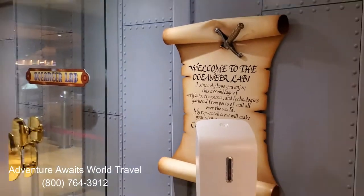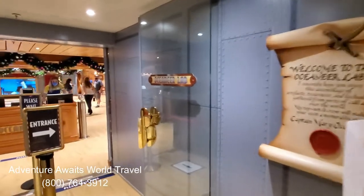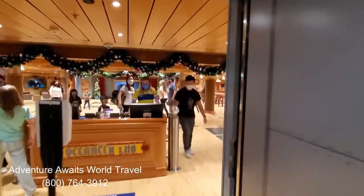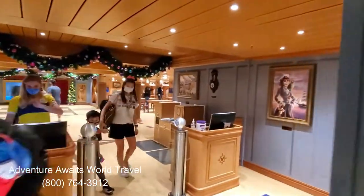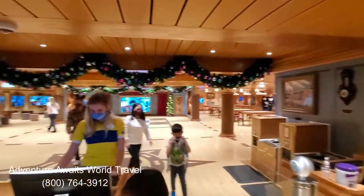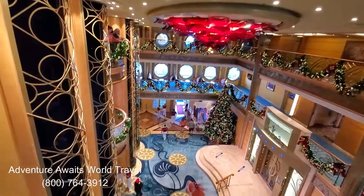Moving up to Deck 5, we'll start with Oceaneer Lab, which is toward the front of the ship and provides childcare and entertainment and enrichment for children 3 to 12. So you can see it's a beautiful space. The parents have to register the child with the Disney cast members and check them in and out.